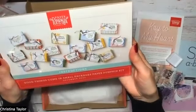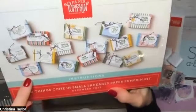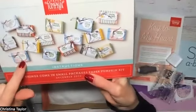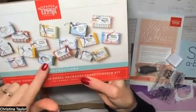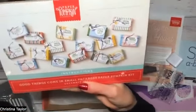I'll give you a closer look here. It makes 16 boxes and they are perfect for gift card size. As far as a holder, you can also fit about half a dozen Dove chocolates in there and about four Ghirardelli chocolates. You could do some peppermint patties as well. If you wanted to include a little chocolate treat, that would probably be very much appreciated by the person receiving it.